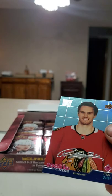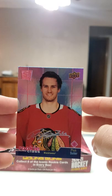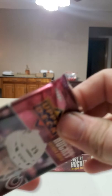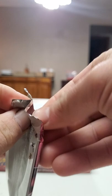Pius Suter. See the silver scribble down there, right where the Blackhawks logo is. Kind of a cool card. Like I said, those are not autograph cards. Autograph cards are a lot nicer than that. But they're still cool to have in your collection. Pack 11.